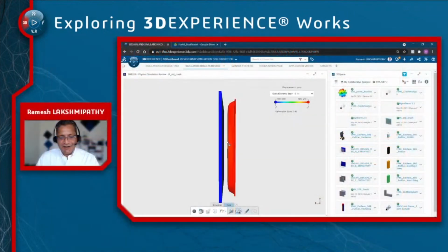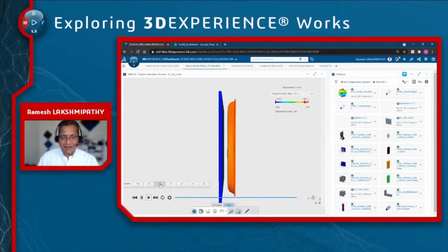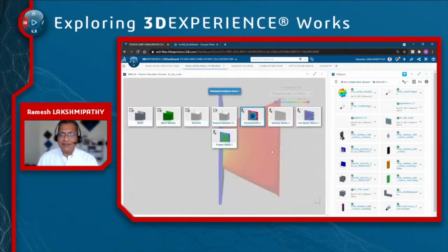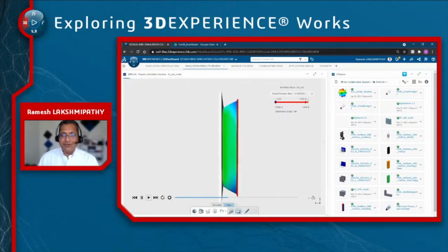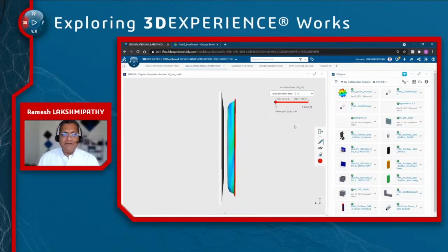But no kidding. What I was able to do, guys, while Shreyas is doing the simulations, is pull his lightweight version of the simulation results and use an app on the 3D Experience platform called the Physics Simulation Review. This is a really cool app that you can use to share results and look at animations like the ones shown on the screen. It's a nice way to communicate analysis results with someone who is part of the project but might be sitting miles away from you. All you need is an internet connection and a browser, and you're all set. I can do this from anywhere, anytime.